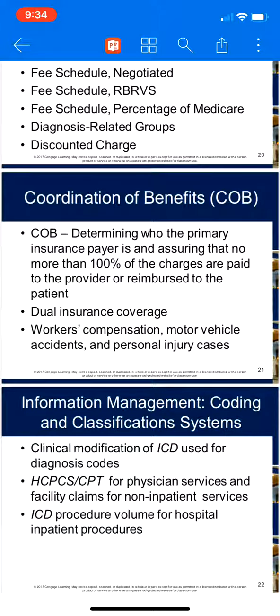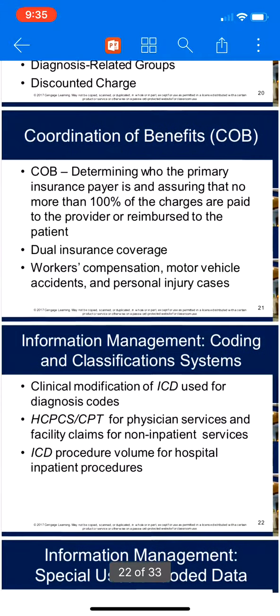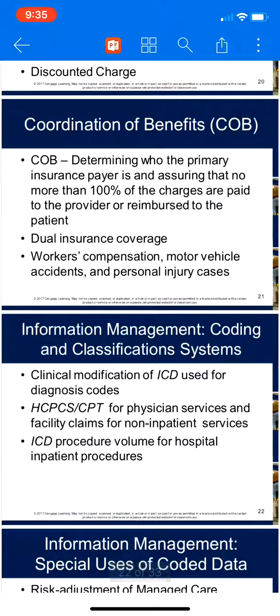HMOs must follow the rules for determining when Medicare is the secondary payer. The MCO that owns healthcare facilities can bill other primary payers for that care provided in its facilities or by its salaried or capitated providers, thus offsetting the expense of care. When paying claims, the MCO can direct claims to other payers if it is not the primary payer. And then we've got workers' comp, motor vehicle accidents, and personal injury cases.